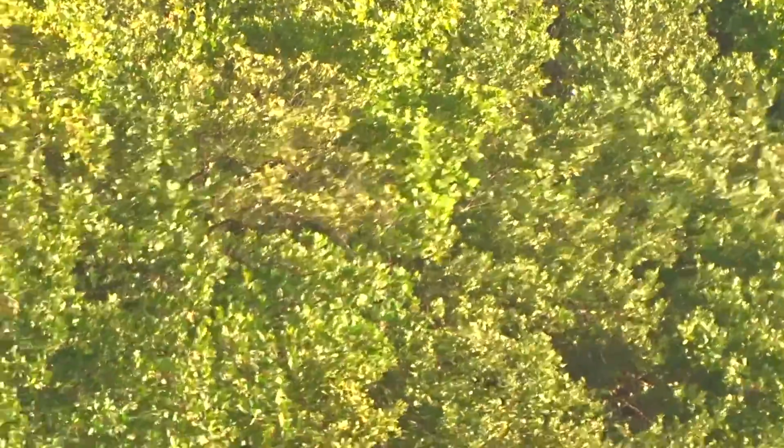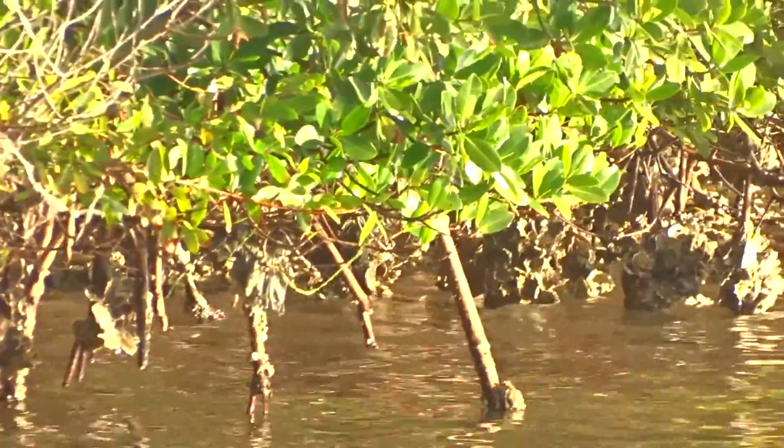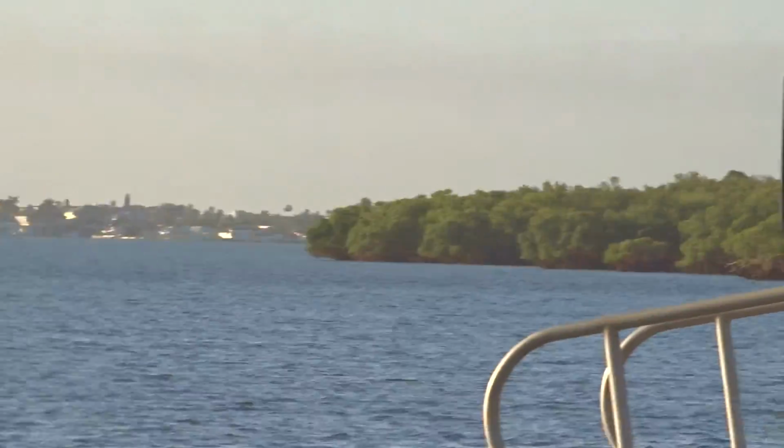So the oysters live, and they're attaching themselves right there to the mangrove roots, the prop root system of the mangrove. So we do have an oyster and mangrove habitat here at the Bay Pines boat ramp. We'll take a quick look around, and you can see some more oyster bars in the distance. You do see an island out there in the channel, and then a lot of mangrove coastline.